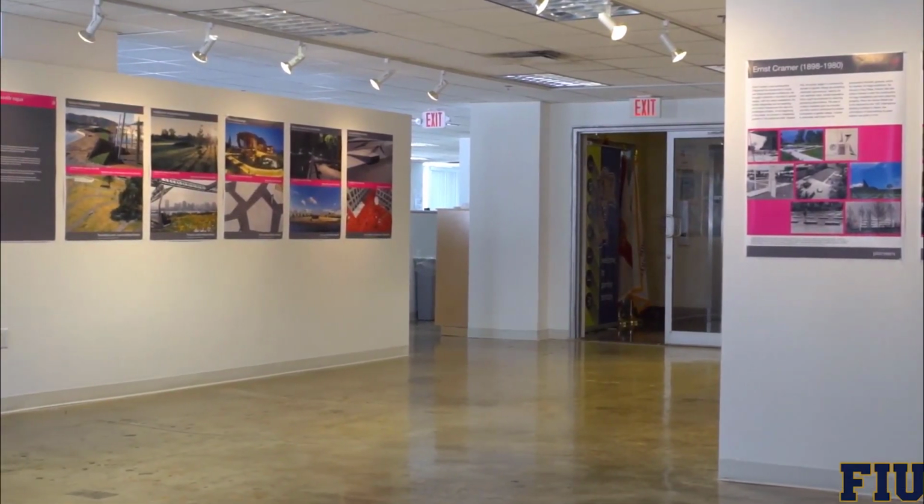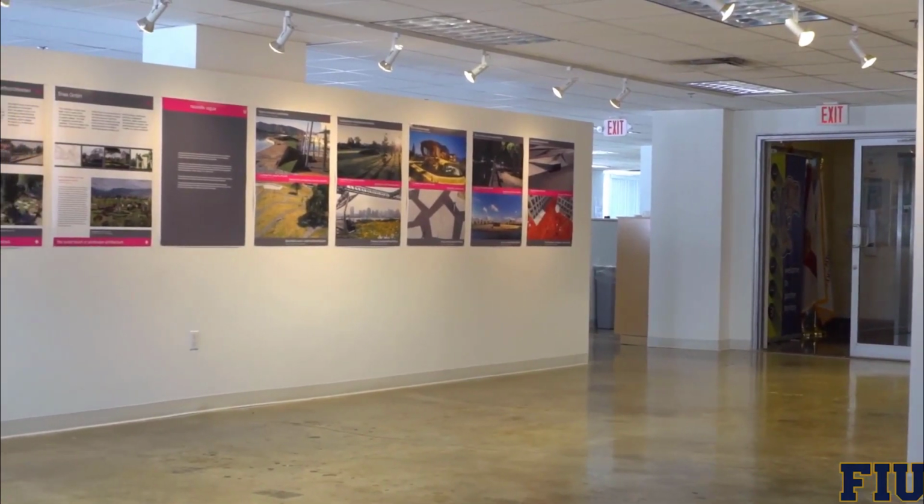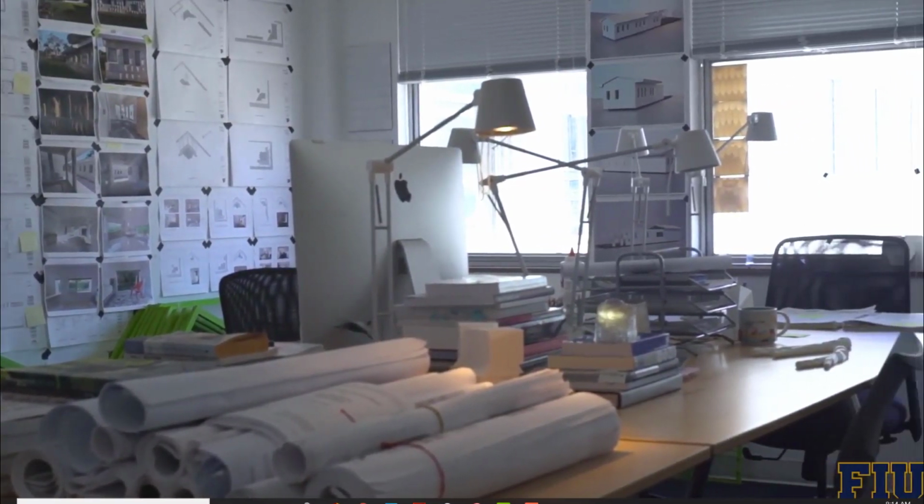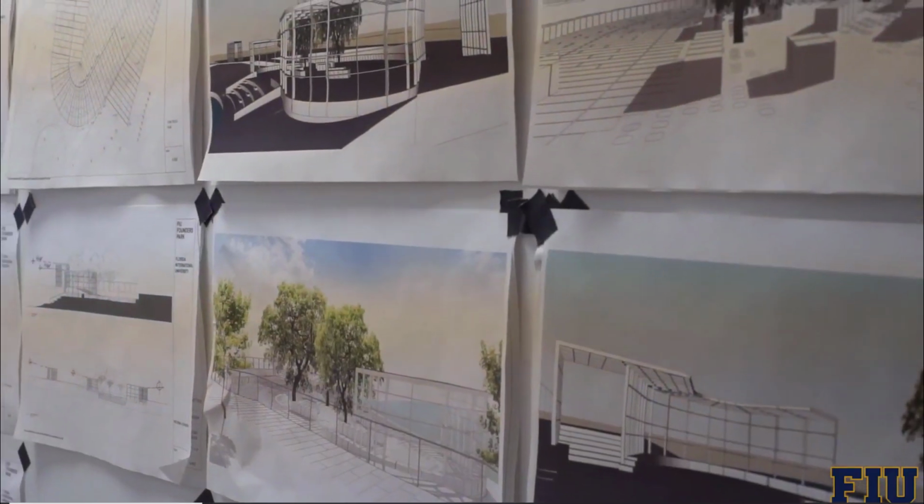This is the sustainability studio that's within the architecture curriculum. And we joined with the architecture college to develop an interdisciplinary course. And when I mean interdisciplinary, I mean bringing ecology, engineering, and students from other disciplines outside of architecture to iteratively and interactively develop projects that are responsive to sea level rise in the short and long term.